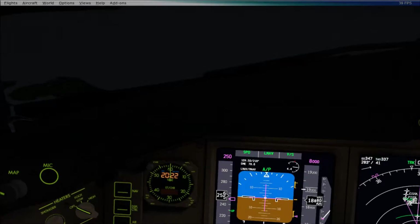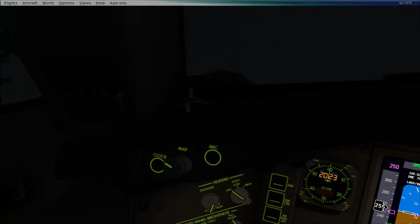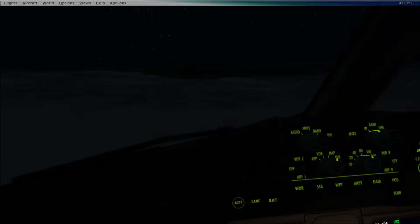Scandinavia 1204, turn right heading 085. Is it one please? Scandinavia 1204, turn right heading 0, correction, right heading 090. Right heading 090.